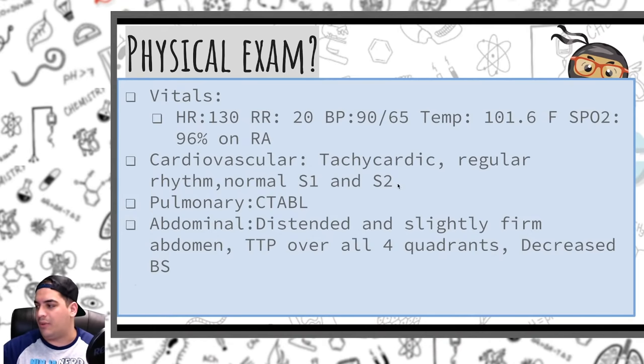Cardiovascular, when we're listening to the heart, we're hearing some tachycardia, regular rhythm, normal S1, S2. Clear to auscultation bilaterally, no wheezing, rales, rhonchi. When we palpate that abdomen, it's a little distended, a little firm, and it's tender to palpation over all four quadrants, and they have some decreased bowel sounds.